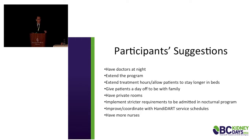Like I said, we asked our participants for their suggestions for improvement for our program. Having physicians at night, which, as we can all see here, may be somewhat challenging. There is an on-call physician that we have at night for our program. Extended the program to more participants. So by this, they meant having more spots in the program so that more patients could benefit from this modality. Extending the treatment hours or allowing the patients to stay longer in their dialysis beds, so extending the treatment duration per session. Giving patients a day off every once in a while to be with family.